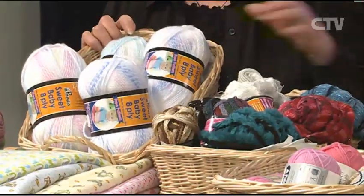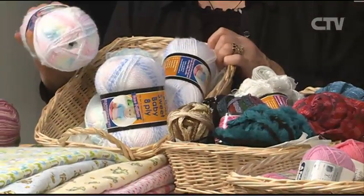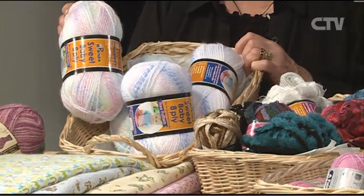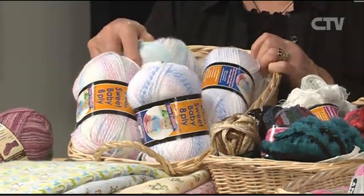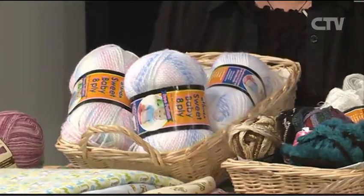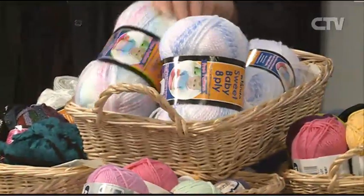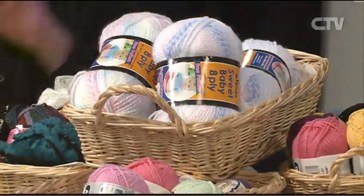Those are the wools anyway, and then there's some acrylic. These ones here were new this year, called Sweet Baby, 8-ply, and these are also on special. They've been deleted, so what do you do but sell them? And what's so lovely with the multicoloured wools is that you get such a beautiful effect for the final product, don't you? It is stunning.